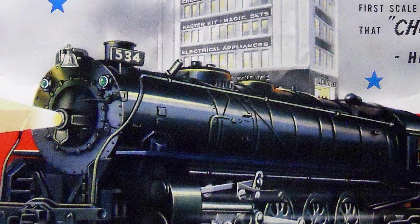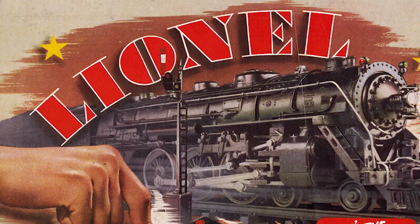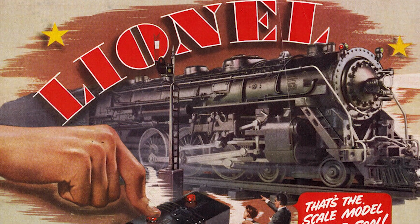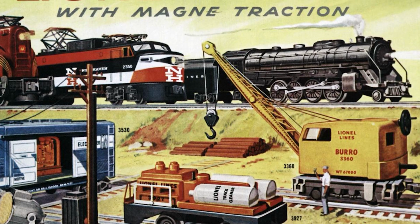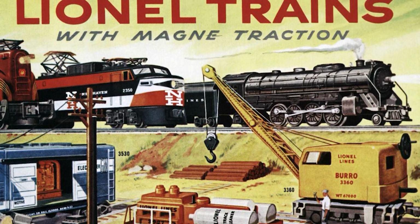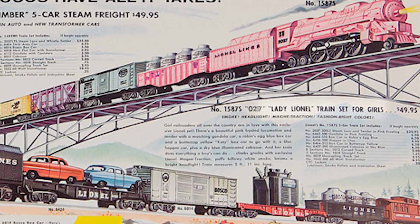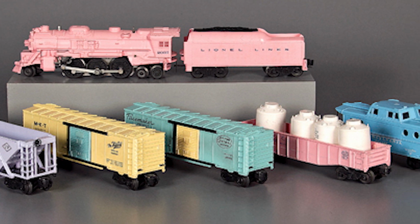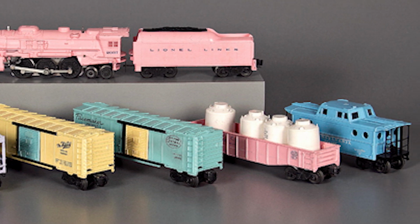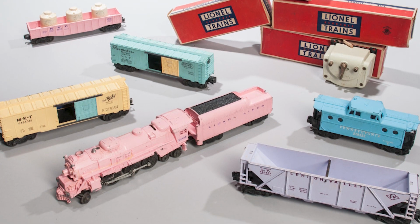During the late 1940s and early 1950s, toy trains did really well overall, even more so with the introduction of plastic materials being used. Lionel continued to add accessories and upgrade features for its trains. Marketing began shifting from boys and dads to now include girls. Lionel specifically came out with the Lady Lionel set with colors to attract a female audience in pastel pinks, blues, and purples.